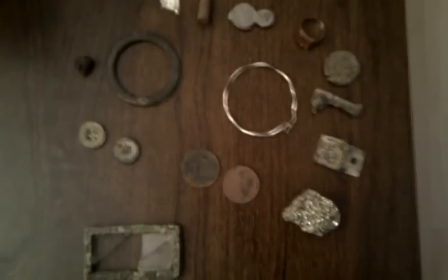And anyway, that's probably enough from me wittering on. If anyone can identify any of those finds, especially that little one there, whether that is off a gun, maybe, and this piece, I'd be very grateful.